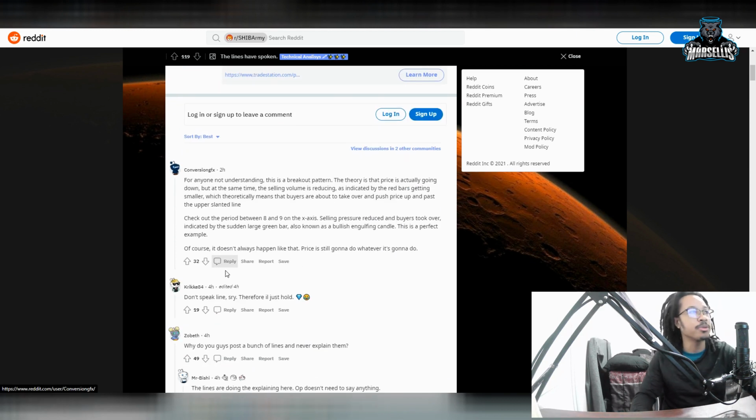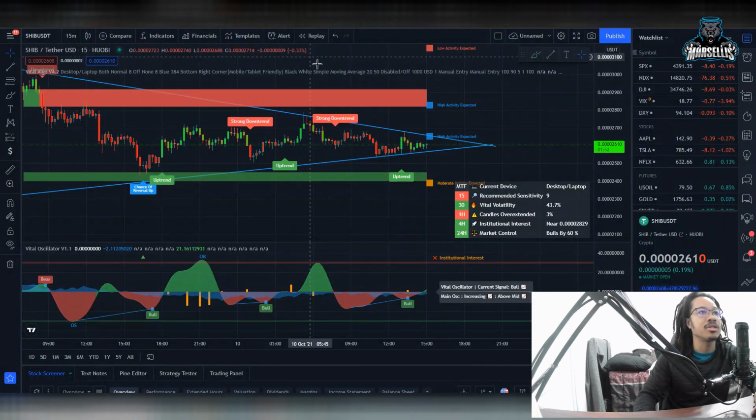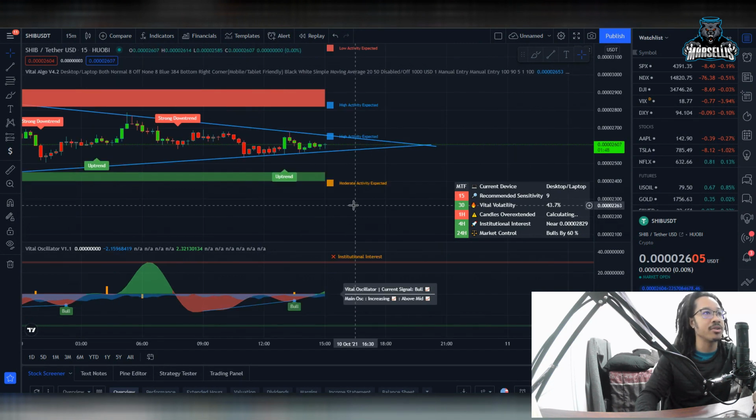So this person says, for anyone not understanding, this is a breakout pattern. The theory is that the price is going down, but at the same time the selling volume is reducing, as indicated by the red bars getting smaller, which theoretically means the buyers are about to take over and push price up and past the upper slanted line. As you can see, the buyers are taking over. Bulls are in control by 60% here inside Shib.